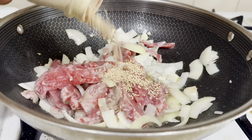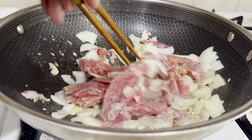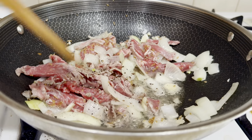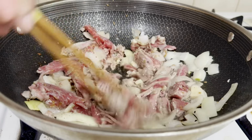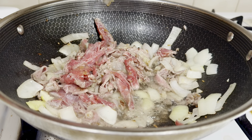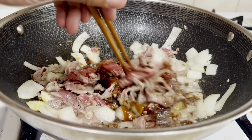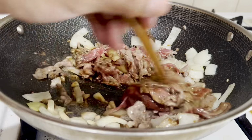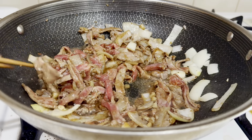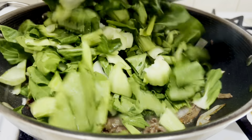Mushroom powder. Black pepper. That's good. Put the oyster sauce in there. Add some soy sauce in there. Stir it up. Put that one there.